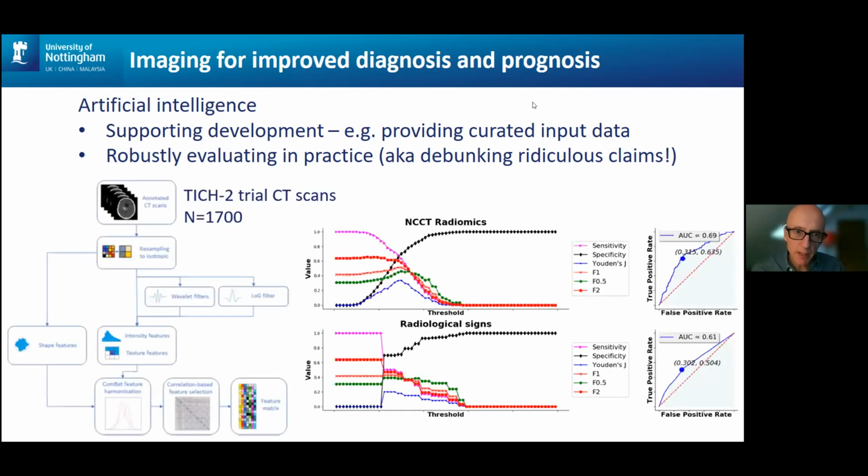And here's an example. A number of groups had looked at using CT scans in patients with intracerebral hemorrhage to try and predict whether the hematoma would expand or to predict the outcome for the patient. And the studies that were in the literature all showed a really high performance from the AI tools in predicting outcomes for patients. But they were all based on relatively small numbers of scans, and often those scans had all come from one scanner in one hospital, which isn't, of course, a good indicator that they perform well in clinical practice.